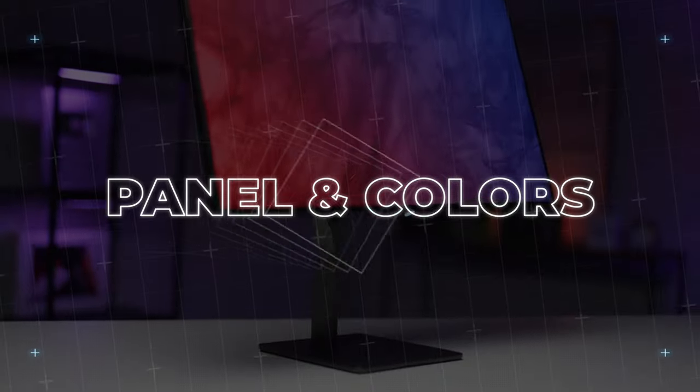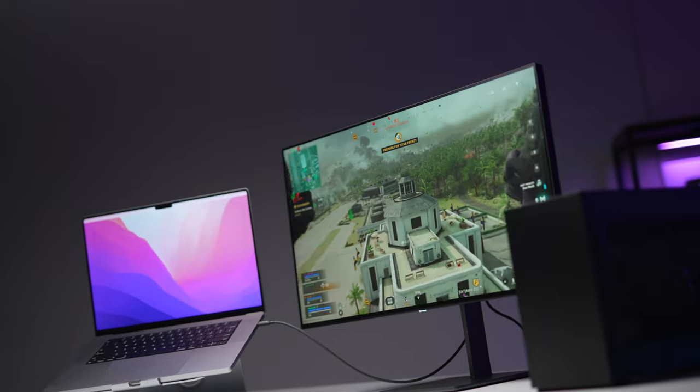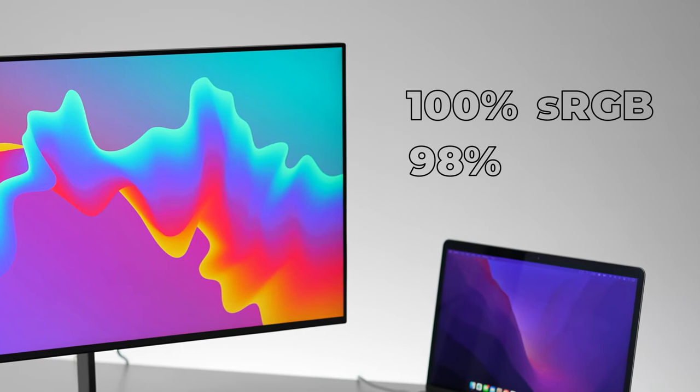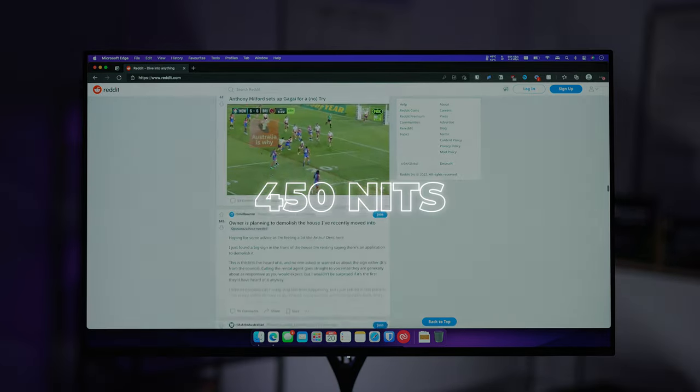The Spectrum uses an IPS panel, so viewing angles are good and colors really pop. It's also surprisingly color accurate for those who do video and photo editing. 100% of the sRGB and 98% of DCI P3, with a maximum of 450 nits of typical brightness, which isn't incredible, but it's better than other monitors out there.